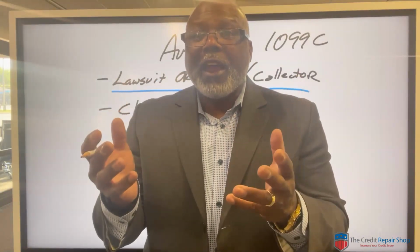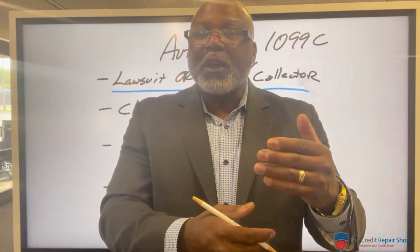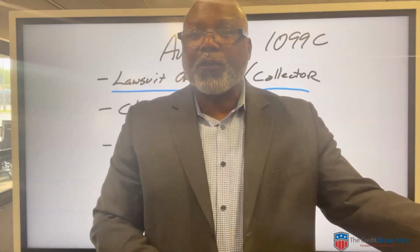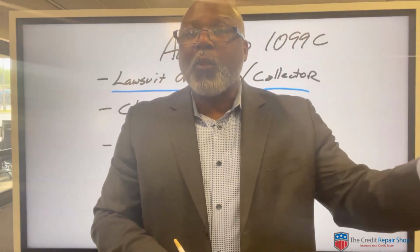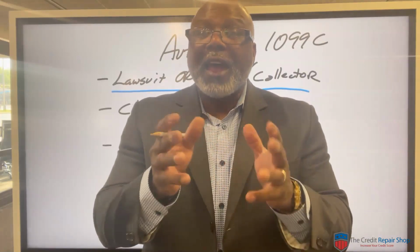People with Santander, people with American Credit Acceptance would pay on vehicles for 3, 4, 5 years, and the loan was supposed to be 3 years, 4 years, 5, 6 or 7 years, however long it was. At the end of the time period of making the payments, guess what? They almost owed the same amount that they bought the car for. That means that there was something fraudulent with the account, with the way the paperwork with the contract was. Let me tell you the reason why that can happen.